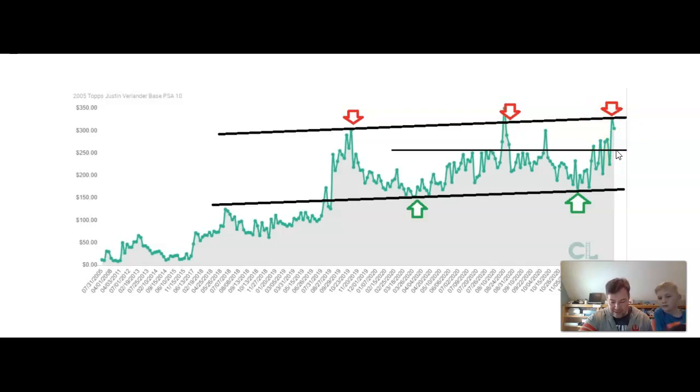PSA 10, $371. PSA 9, $100. Never mind, that's Lindor again here. I didn't write down what Verlander is, so it's pretty cheap. I want to say it's $70 or $80 for a Verlander, so that's actually pretty cheap. It's like a 4-to-1 ratio. So I think there's a lot of upside in the PSA 9, but the 10 probably comes back down just a little bit on that one.